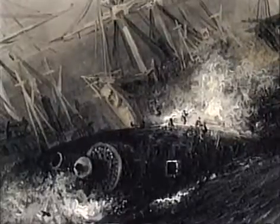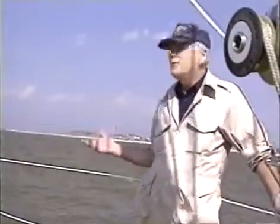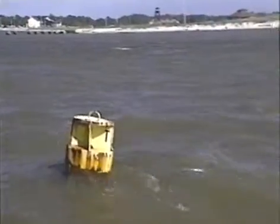She turned, knifed, went to the bottom. Of the 115 crewmen, 21 were saved, 21 survived, and 94 perished. Those 94 bodies are in it today.